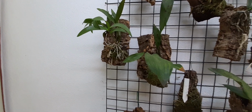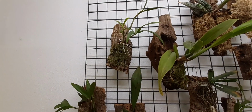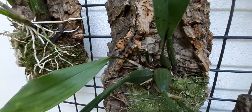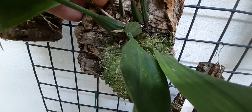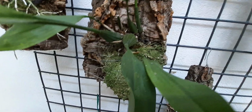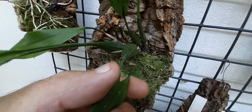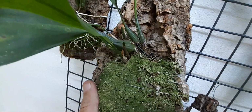That was Bretonnia doing great. Also Bretonnia doing great. Yeah, it's hard to see because of the color. Here is a new growth, and there's the second one.